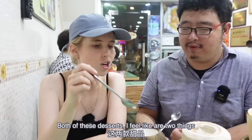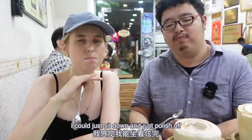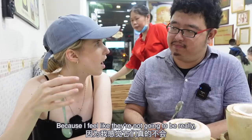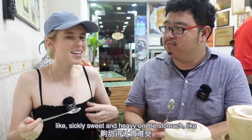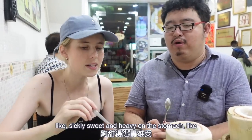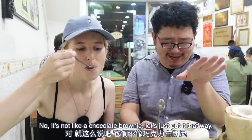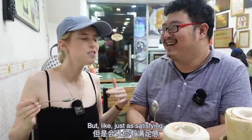Both of these desserts, I feel like are two things I could just sit down and polish off without that feeling of remorse afterwards. I feel like they're not going to be sickly sweet and heavy on the stomach. No, it's not like a chocolate brownie. Let's just put it that way. But just as satisfying.